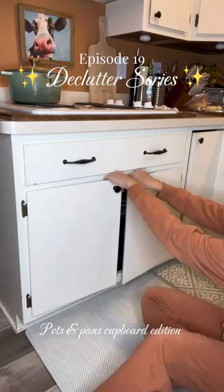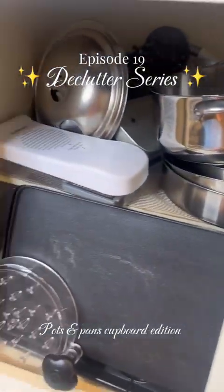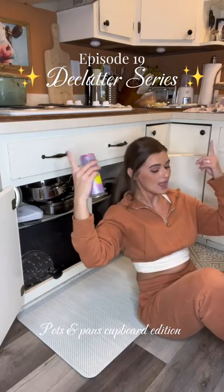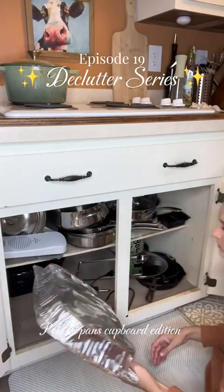Come along with me on my journey as I declutter our 1960s 5-bedroom, 4-bathroom home. This cabinet here underneath the stovetop really shows the age of this house. You can see that the shelving is warped and the walls are stained. This cabinet does not excite me at all, and that is why I have put it off this long. And to be honest, I cannot believe that I was able to function this long with it looking like this.